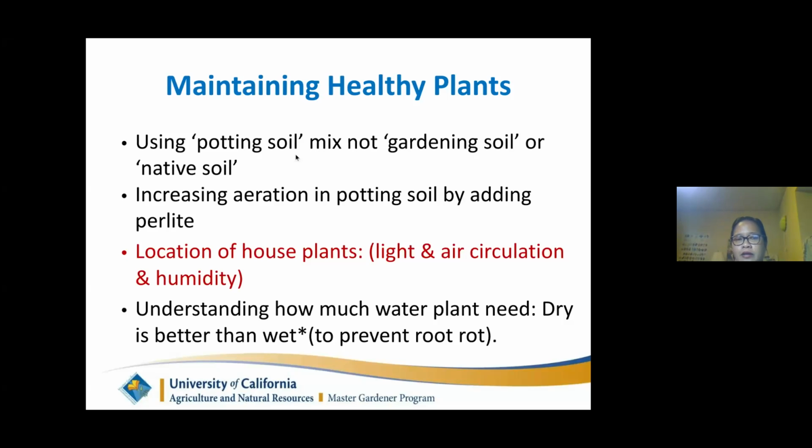So just to look at, usually they use potting soil, which is not a native soil or garden soil. Because they're in a pot environment, it's important to make sure the soil is not compact. You can increase aeration by mixing the potting soil with perlite. Then there's the location of the house plant, including light, air circulation and humidity, and I will talk more in detail about that. And understanding how much water a plant needs, which varies by species.